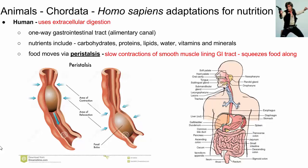Here we have many of the organs of the digestive system. We'll talk about some of the major ones, because in the digestive system there are organs through which food travels, but then there are other accessory organs which the food doesn't actually go through, but which add various enzymes and so forth to the food as it's being digested.